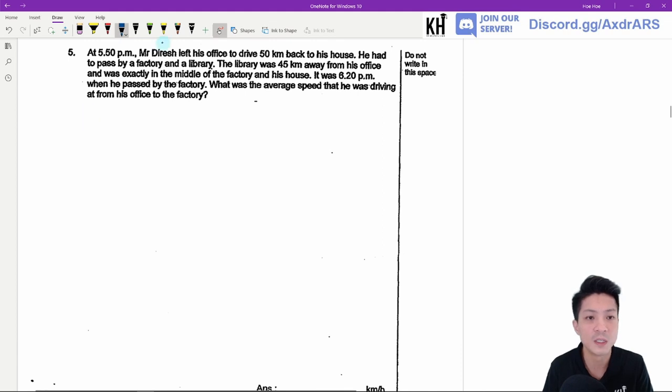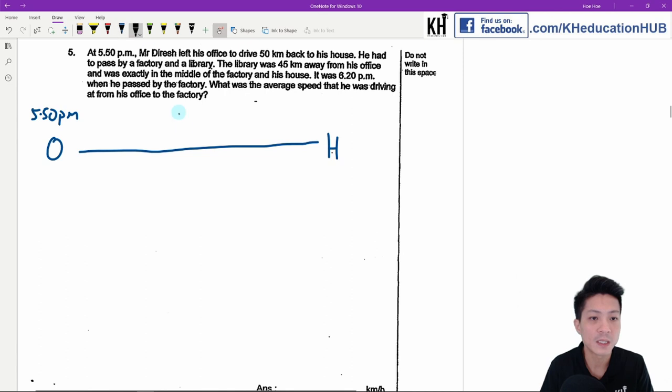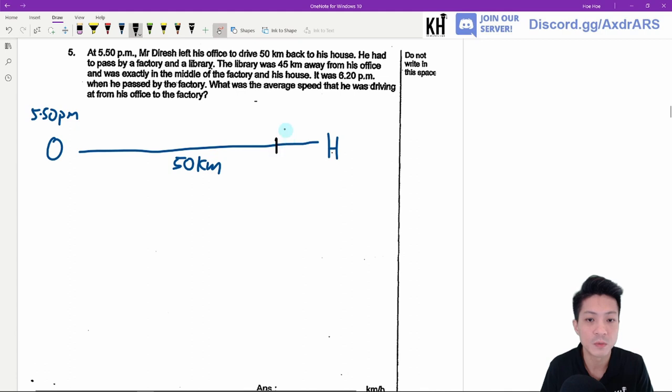Okay, so let's try to figure out what's happening. He left his office at 5:50. He aimed to drive back to his house. He had to pass by a factory and a library, so we do not know where they are. Library was 45 km away from his office. Okay, so since this whole thing is 50 km, I'm gonna write it here. So the library will be probably around here.